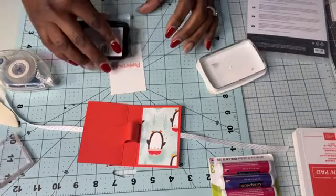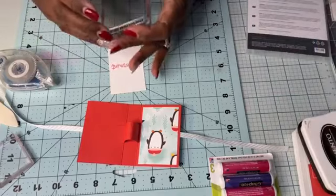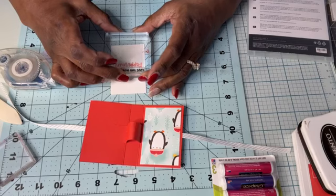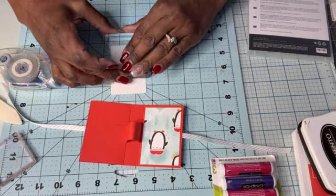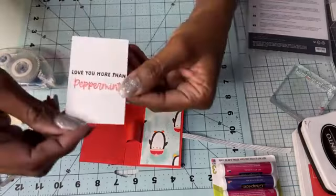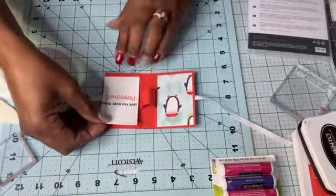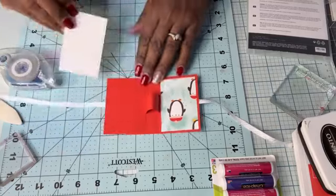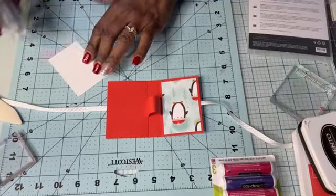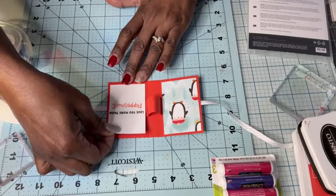All right, so we'll ink this up with the black Memento. And right over top of the peppermint, we'll stamp the Love You More Than. Okay. And here we have it. And we'll stamp this right down. Oh, that looks pretty good. Or adhere it. We've already stamped it. We'll adhere this right down. And then we'll work on the cover.